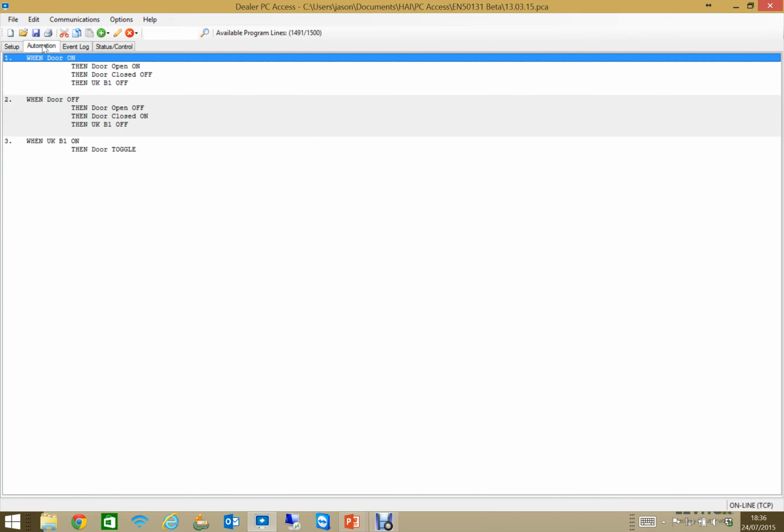But just to give you a quick flavour, when I use the word programming, people tend to go, oh my word, that sounds pretty scary. But the programming that Leviton have made it very easy. It's all menu based, it's all drop down menus, so you don't actually have to write any real code. Just to give you a quick example here.